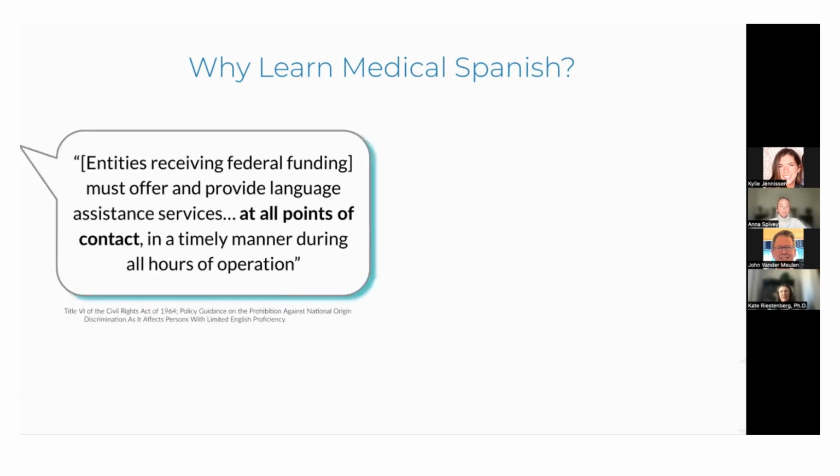But we think it's worth reiterating just why we think this is so important, because this is actually a question that we do get from time to time. First is, of course, the legal reasons. Guidance from the Department of Health and Human Services requires that any entity receiving federal funding must offer and provide language assistance services at all points of contact in a timely manner during all hours of operation. Of course, this is very difficult in practice.